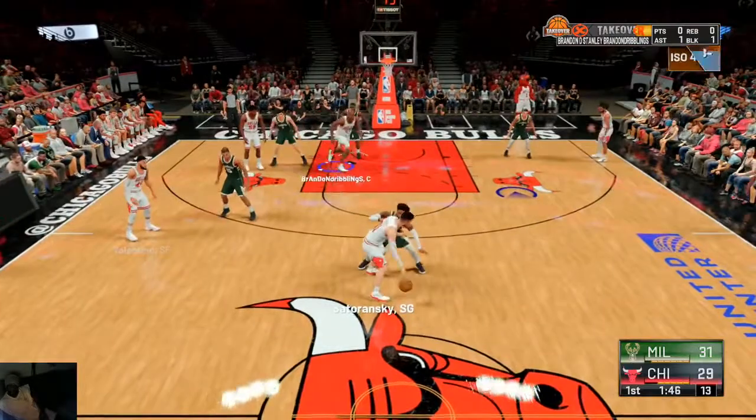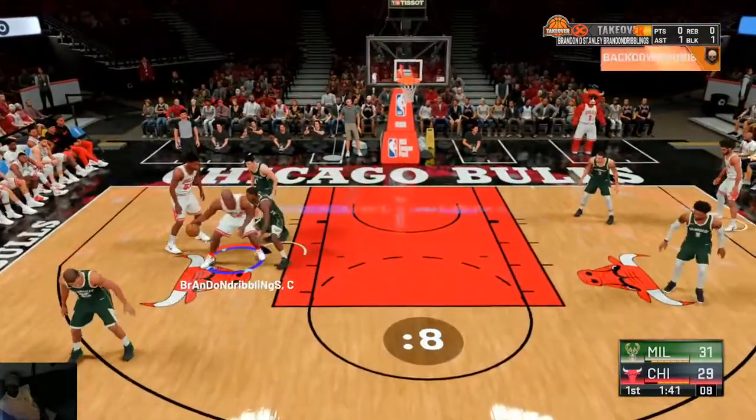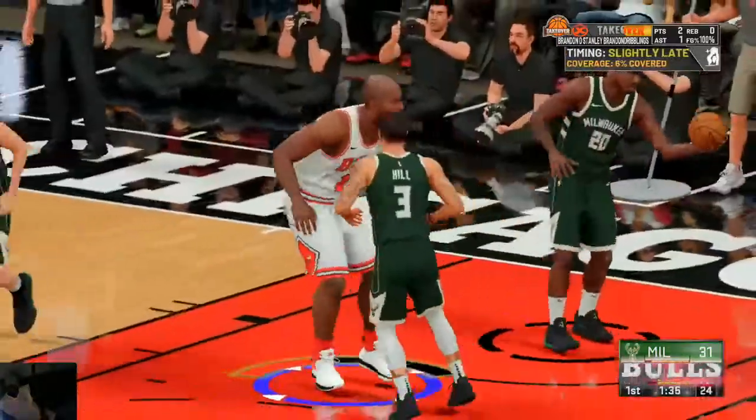Valentine kicks to Satoransky. Back to Valentine. Here's Money. He's guarded by Williams. Here's Money, and the bank shot is good.